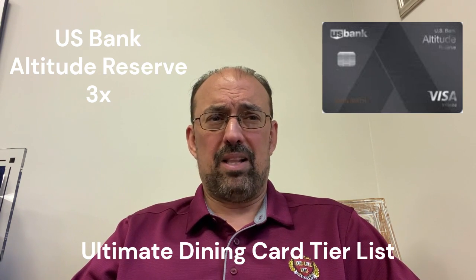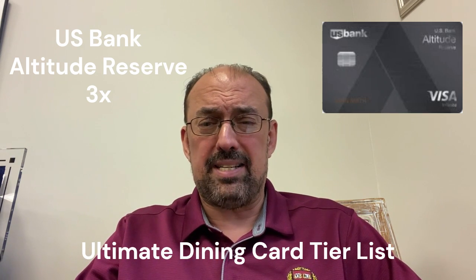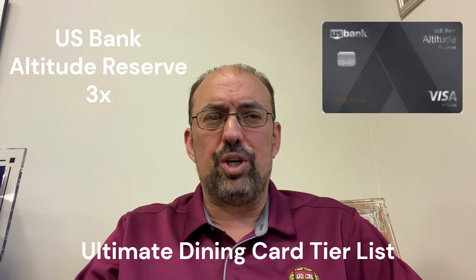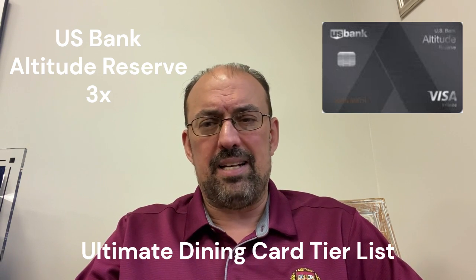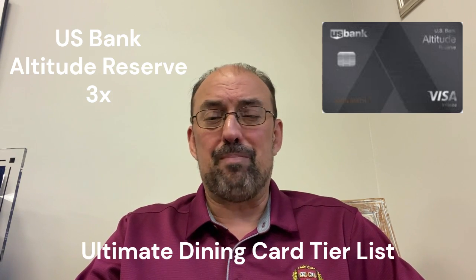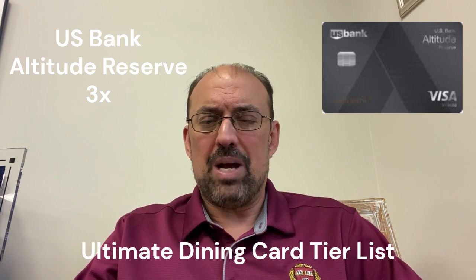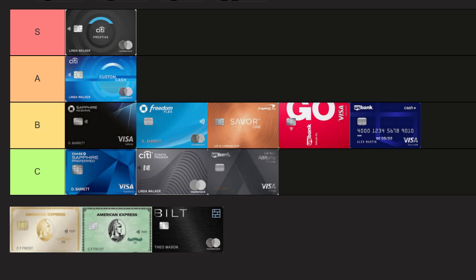Yes, there are some elevated bonuses. I would really want to put this in between tiers, but if I had to choose, and I was looking for a dedicated dining card, this probably wouldn't be it, even though it's a great card overall. So even though it might be a C plus or a B minus, I really think it fits basically into the C tier.